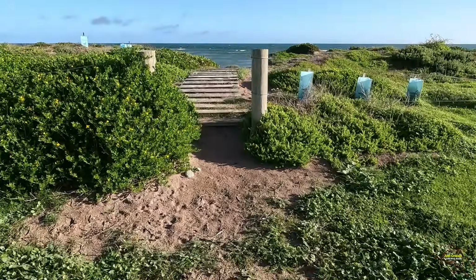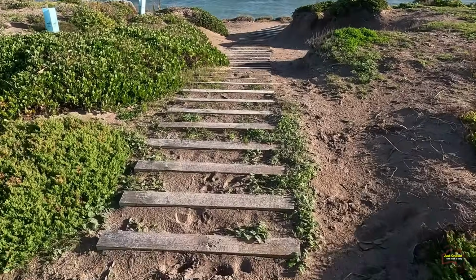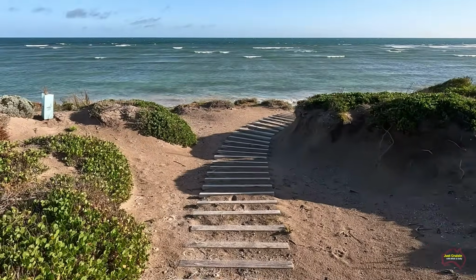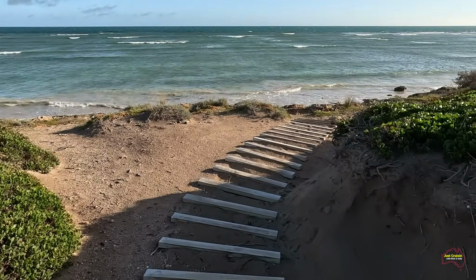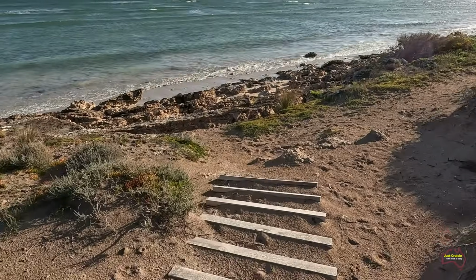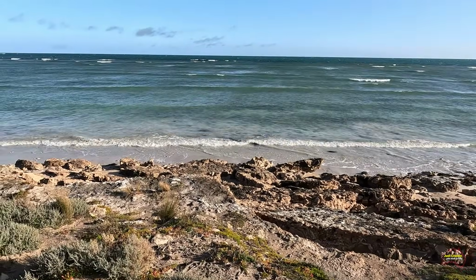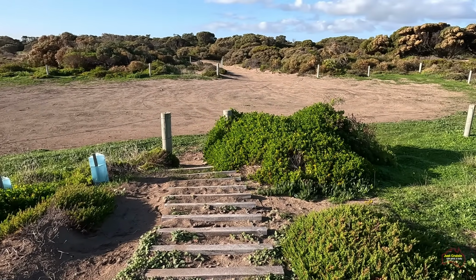From the camp area, there's this walkway that takes you straight down to the beach, and it's not very far at all, and you're right over the top of the very low sand dune and straight onto the beach itself. As we walk back to the camp spot on this one, you can see a better view here perhaps of just exactly how big the area is.